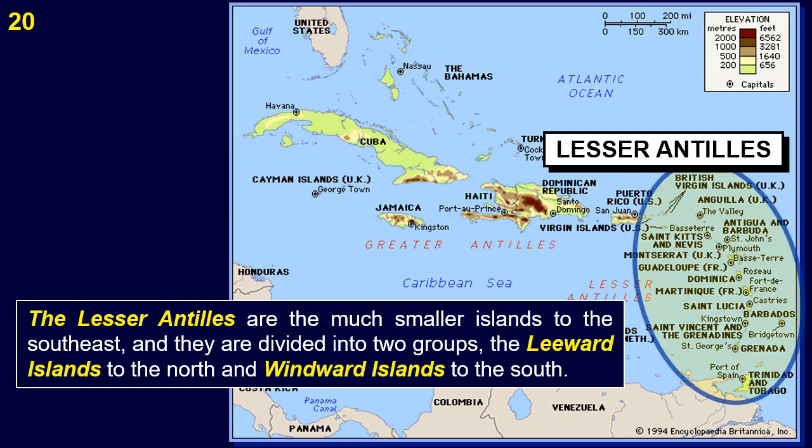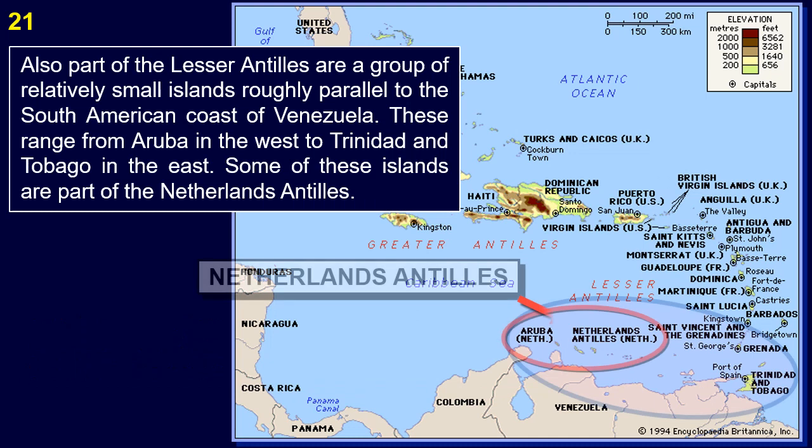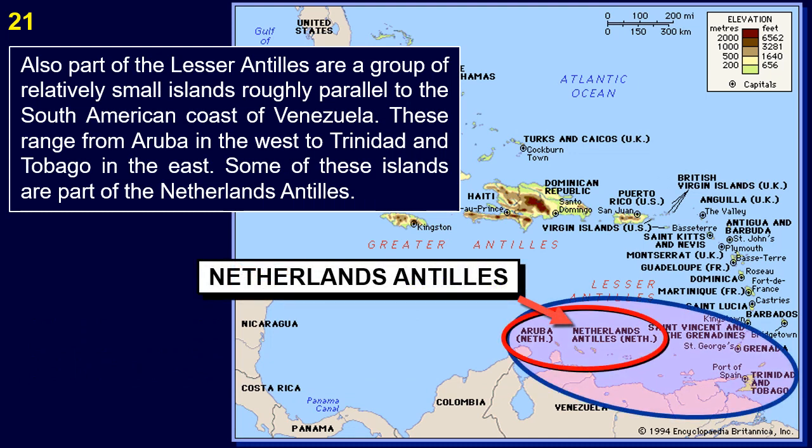The Lesser Antilles are the much smaller islands to the southeast, and they are divided into two groups: the Leeward Islands to the north and Windward Islands to the south. Also part of the Lesser Antilles, a group of relatively small islands roughly parallel to the South American coast of Venezuela. These range from Aruba in the west to Trinidad and Tobago in the east. Some of these islands are part of the Netherlands Antilles.